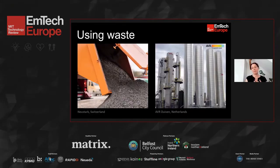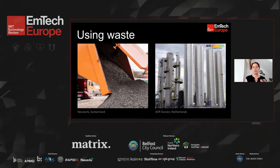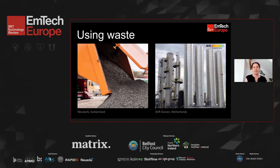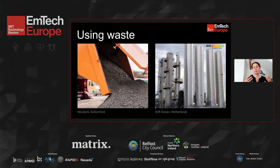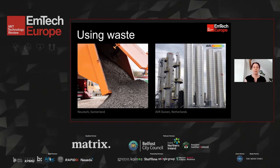And then of course we have the technical opportunities. On the left-hand side, you see a technology that we will also hear more about in a little bit from Neustark, a company in Switzerland that came out of the same institution where I'm working, ETH. They have a technology to take rubble from used concrete, from buildings that have been torn down, and put CO2 into it, and with that really create removals, and it can be used for new buildings.